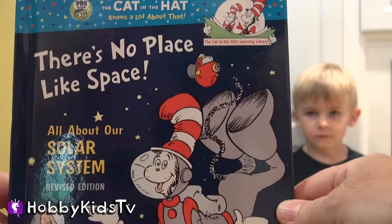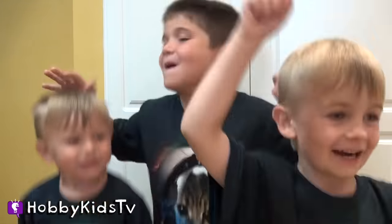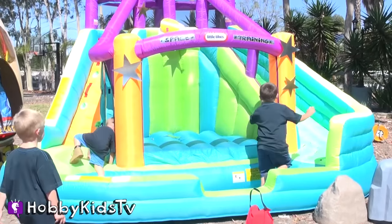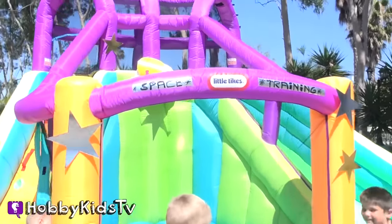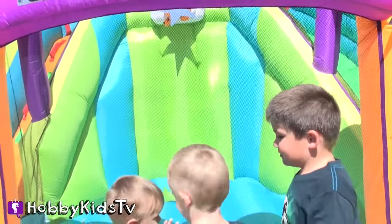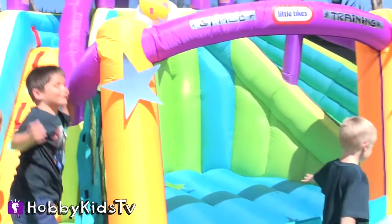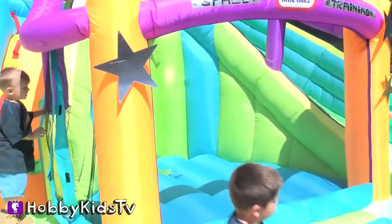Are you guys ready for space training? Yeah! We better hurry up and start training if we're gonna ride a rocket into space. Grab our space water. So awesome! Hobby Kids are at the Space Training Center, and they have to train to become astronauts to ride in the rocket. This is so awesome! I love it! I love it too!